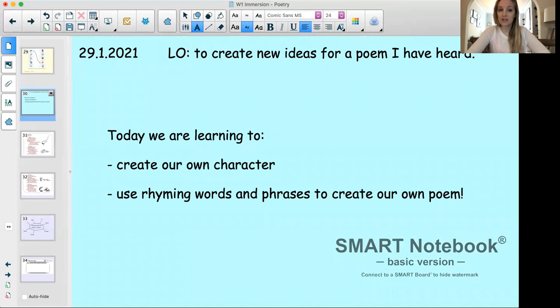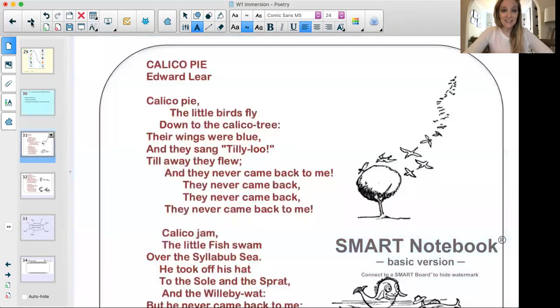So today's the 29th of January, 2021, and we're going to learn how to create new ideas for a poem that you've heard. So today we're learning to create our own characters and also to use some rhyming words and phrases to create our own poem. Now remember, Edward Lear's poetry is really silly and it doesn't always make sense. So in our regular writing, we're used to trying to make our sentences make sense. But actually in this kind of writing, we don't have to worry so much about making our sentences make sense as long as we have those rhymes. So it can be quite silly today, which is quite fun.